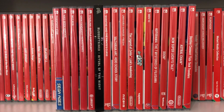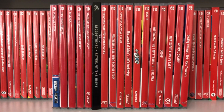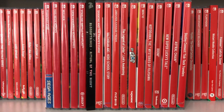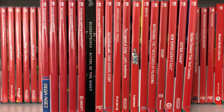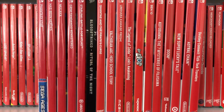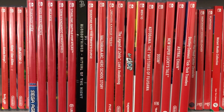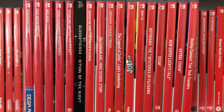Yeah, I've got a lot of stuff here. There's actually some custom made covers because I've got digital games, but I wanted to have some sort of physical case of it. It's a great system. I just can't stop playing it. It's a great console, and I recommend it to anybody, especially with young kids. They're gonna love it. It's super cool.